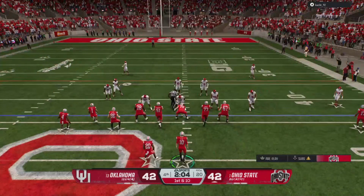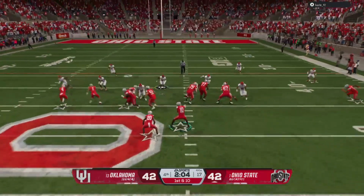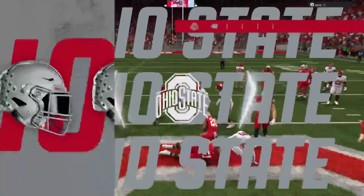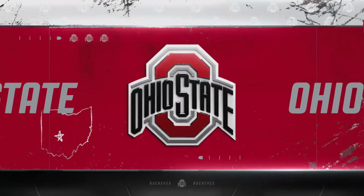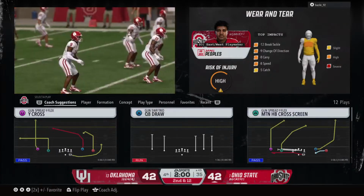Quarterback changing the play now at the line. The Buckeyes pick up enough yardage to keep this drive rolling. Now here's the toss play. They'll stop him behind the line for a loss of 1. So the clock has stopped, and we've reached the last 2 minutes here.